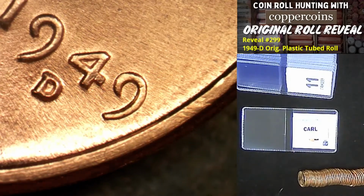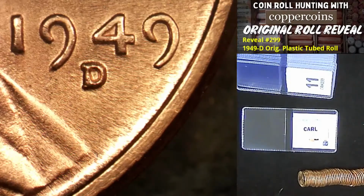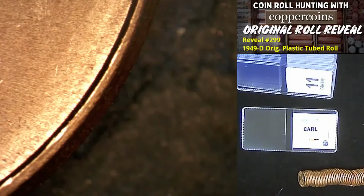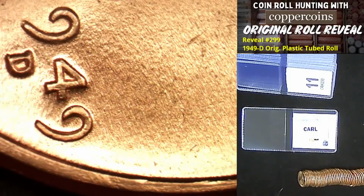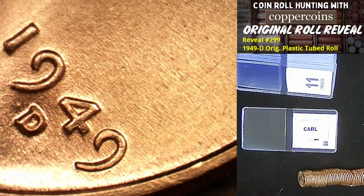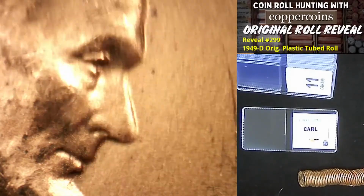All right, next up. Let's see here. Yeah, we've got another not an RPM, not a double die.